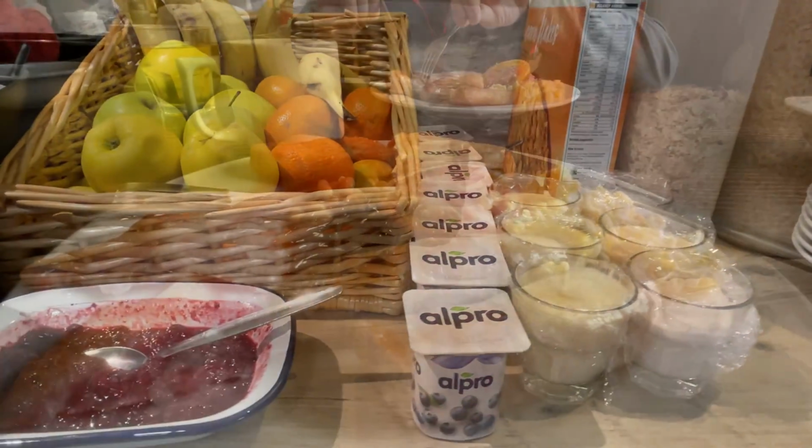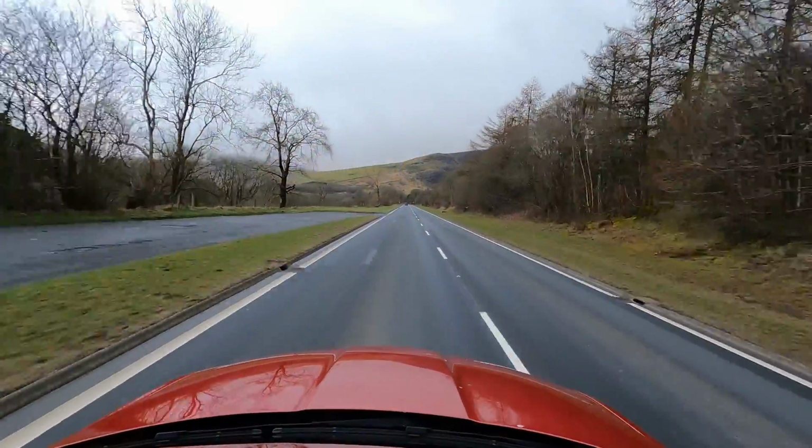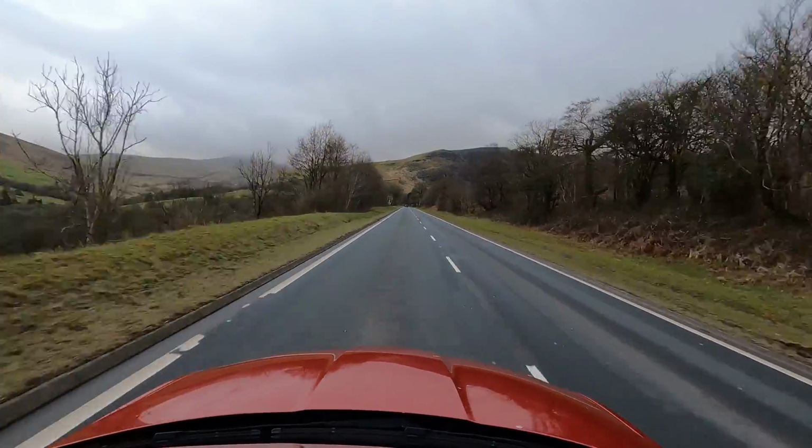My mate Neil and I have 2 nights booked in. We have bunk beds and this time in the male dorm room. We've stayed here many times over the last 15 years or so. The place is timeless.